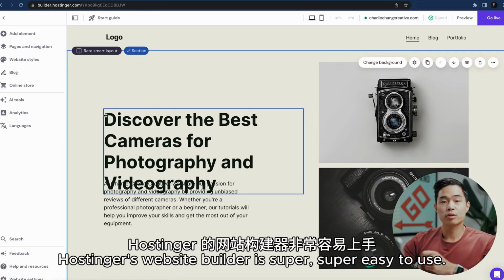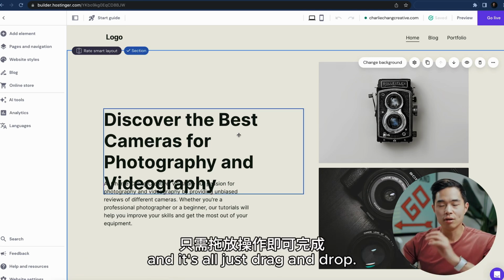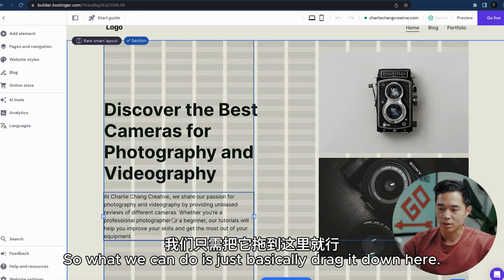Hostinger's website builder is super easy to use. You guys don't need to know how to code at all, and it's all just drag and drop. So for example, right here, we can see that this text is overlapping a little bit. So what we can do is just basically drag it down here.